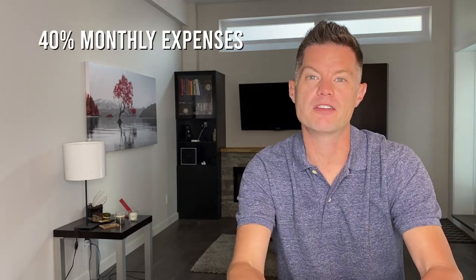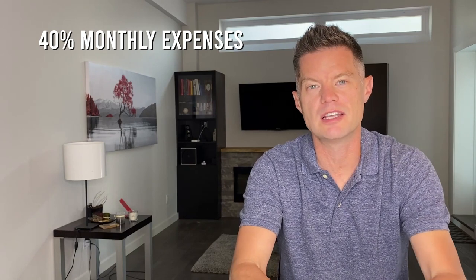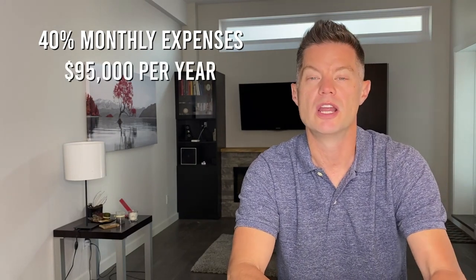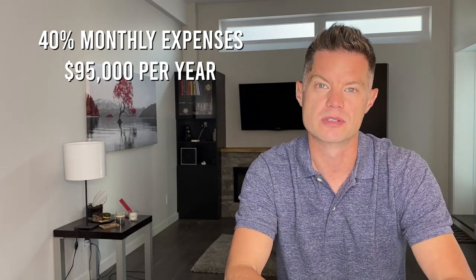If we go back to that affordability index and say that we need to allocate 40% of our monthly expenses to living, that would mean we'd need to make $95,000 per year in order to be able to afford that house. Let's look at the house hacking alternative on this same $425,000 house, but instead of finishing the basement, let's convert the basement to a legal basement apartment and rent it out. We're still gonna use that 10% down payment number because this is still our principal residence and an owner-occupied unit.